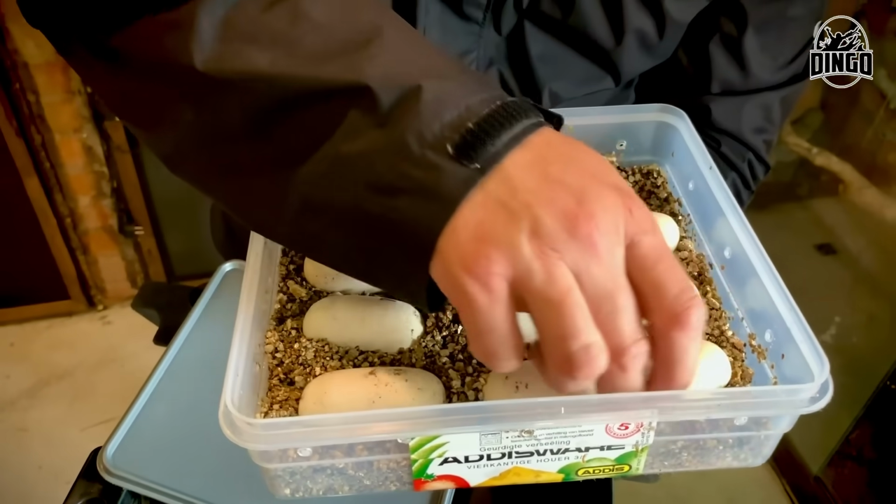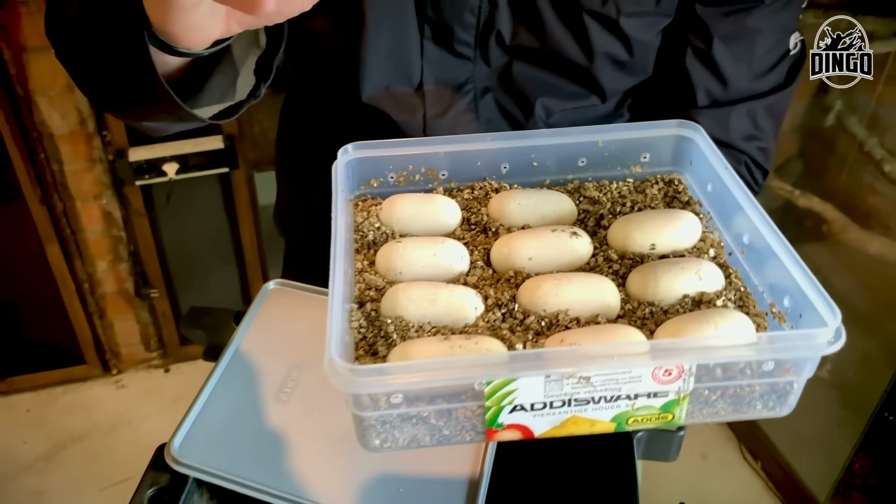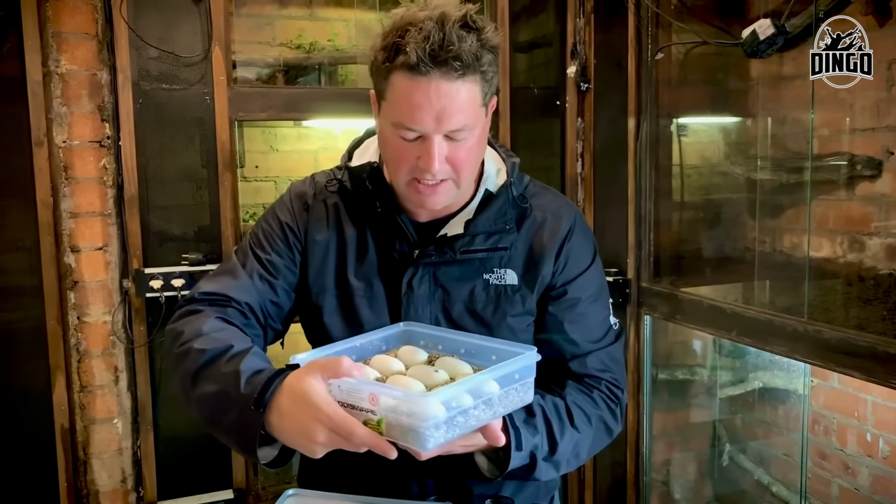And I'll keep checking these probably once a week. You don't want to disturb them too much. And we'll put them in the incubator and keep that temperature at the perfect temperature to hatch these magnificent eggs. So excited.